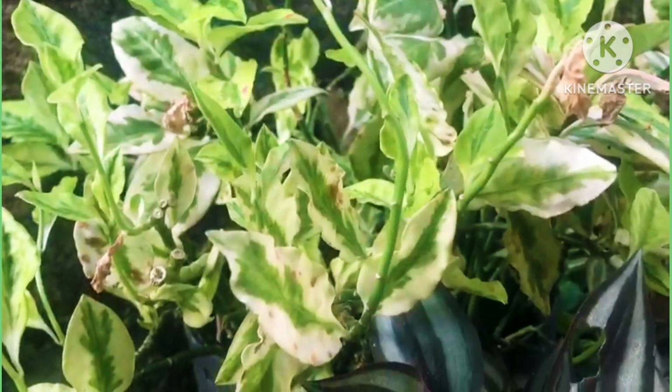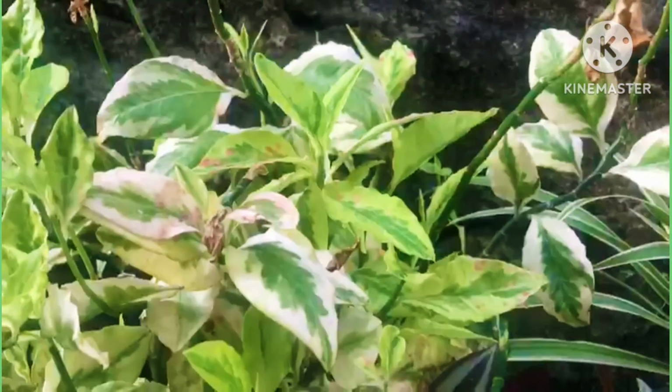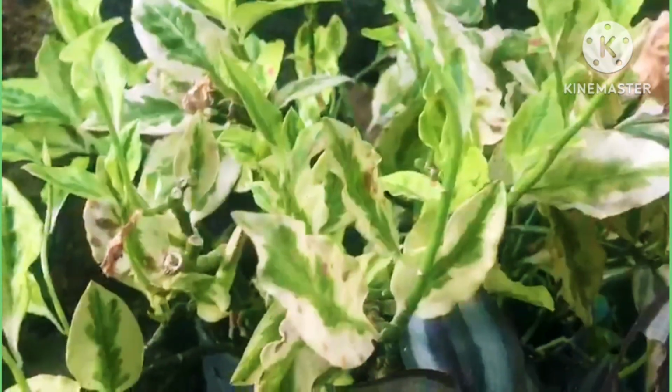Devil's backbone, another beautiful variegated leafy plant for your garden. You can grow them with a single stem and also no need of fertilizer. These plants also love partial to medium sunlight and no need of daily watering. So this is another beginner gardener's plant.